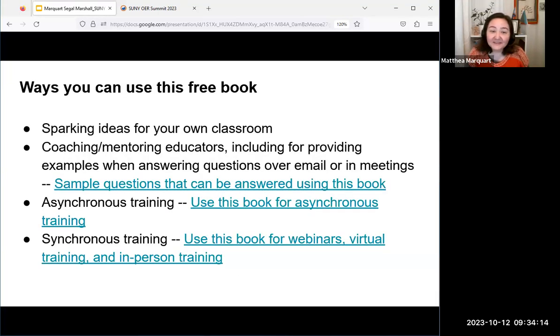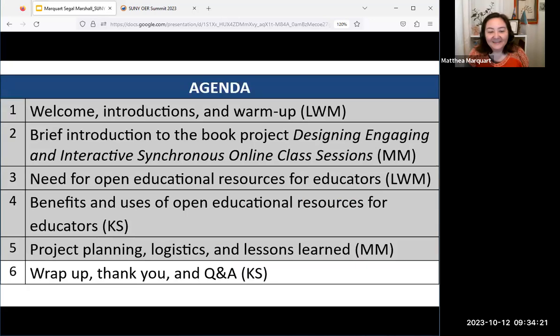If you're looking for ways to use the book, you can spark ideas for your own classroom. You can use it for coaching and mentoring, or for different trainings. And I'd like to hand it back over to Katherine.